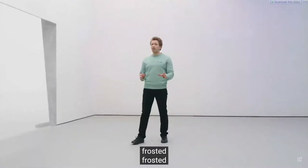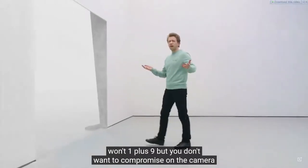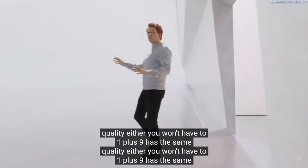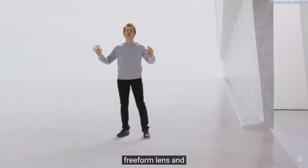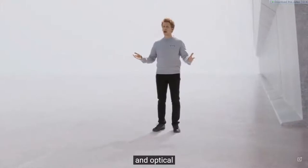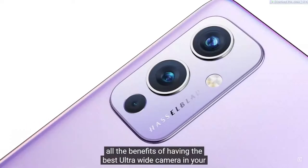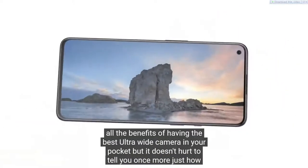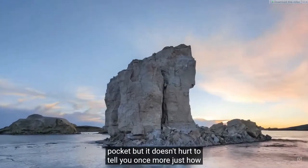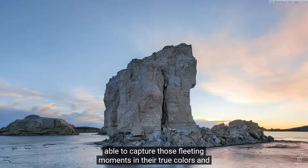You want OnePlus 9, but you don't want to compromise on the camera quality either. You won't have to. OnePlus 9 has the same Hasselblad craftsmanship, revolutionary ultrawide, freeform lens, and optical breakthroughs just like the OnePlus 9 Pro. Now, we have already listed all the benefits of having the best ultrawide camera in your pocket, but it doesn't hurt to tell you once more just how awesome it really is. Not only will you be able to take more of your world in, you will also be able to capture those fleeting moments in their true colors and natural beauty.